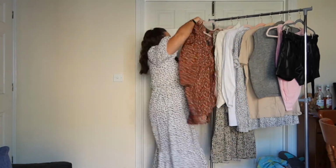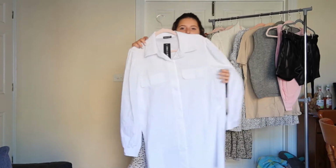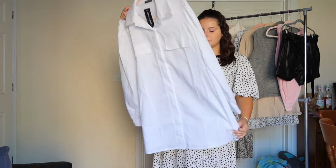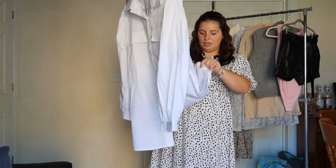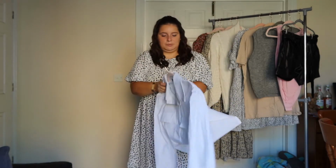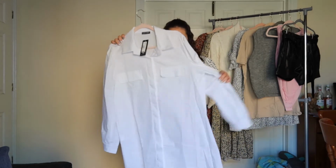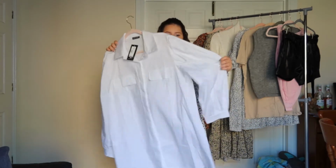So because I can't show you that piece, the next piece that we're going to go on to is this white shirt. So this is a white shirt dress. It does look fairly see-through, which is a bit annoying, but then what do you expect from a white shirt? They normally are quite see-through, but yeah, it's just got nice puffy sleeves here.